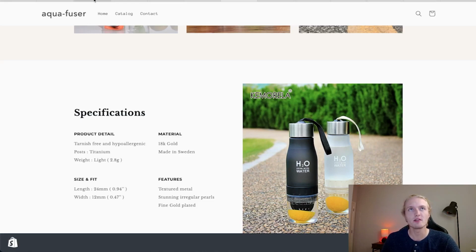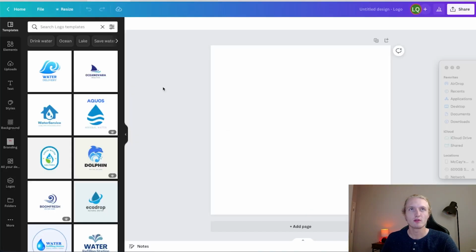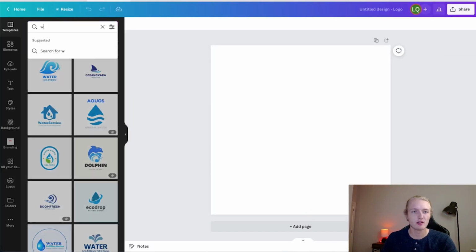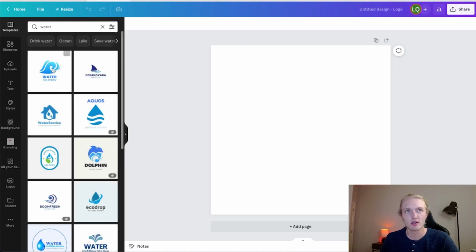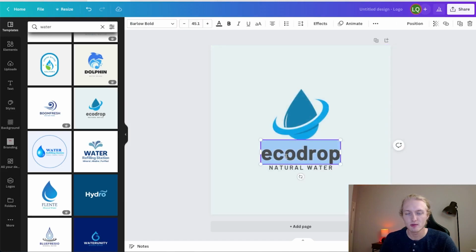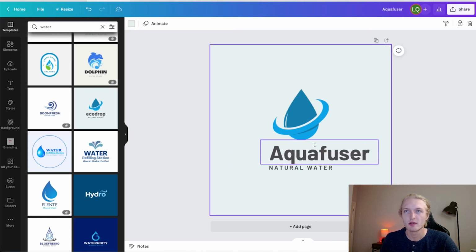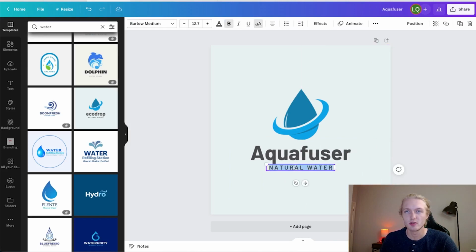What I like to do is use canva.com. You can just search logo on Canva, and it has all these different templates. You can search something like water under the logo section, and you'll see all of the different logos that pop up. We don't need to spend too much time finding a logo, so we can just use something like this and rename it Aqua Fuser, then drag it out to make it look nice, center it, maybe change this to infused water.